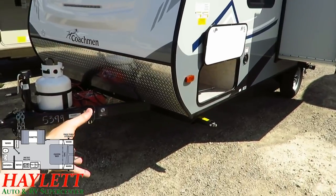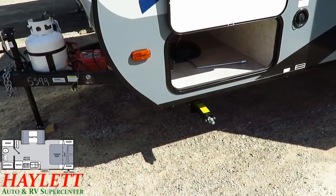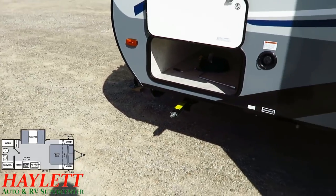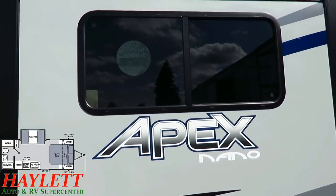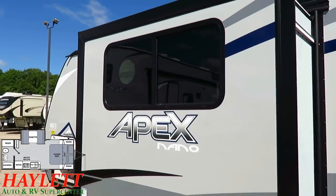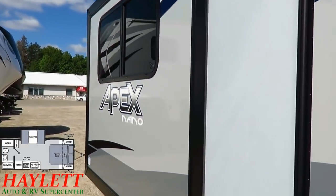I also want to point out that we do have front and rear stabilizers. Shocks me how many single axle campers, trying to be as inexpensive as possible, will cut out front stabilizer jacks just to save like 20 bucks. That's just stupid, and they don't do that here. The windows are very heavily tinted. I've got the lights on inside, and you can't see them. So you've got excellent privacy in here, and that'll also help block a lot of sunshine from getting into the RV to heat things up arbitrarily.